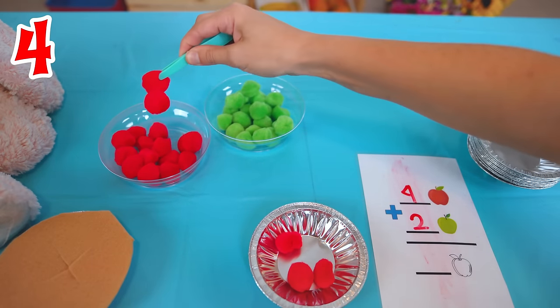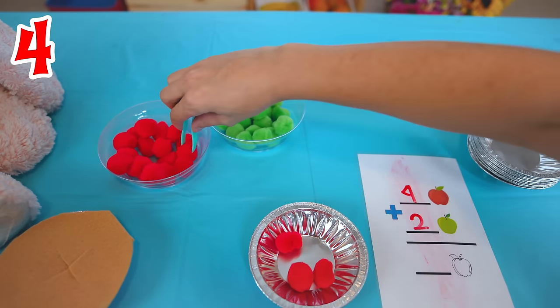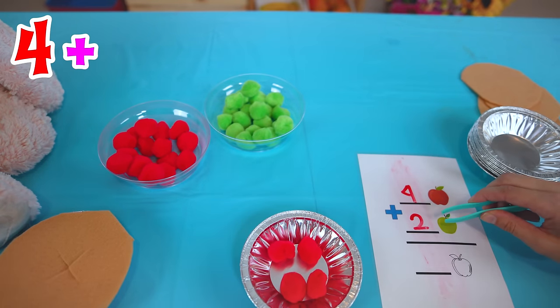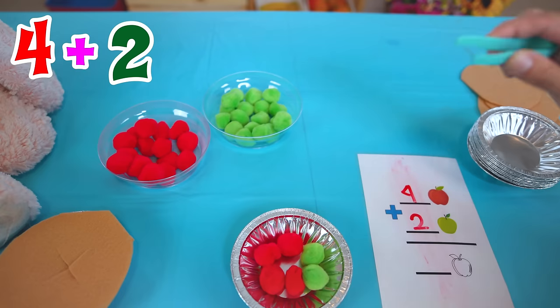1, 2, 3, and 4. Oh, I got 2. That's so silly. That's tricky. Let me try another pom-pom. 4, and then we need 2 green ones. 1, 2. Let's count them together.